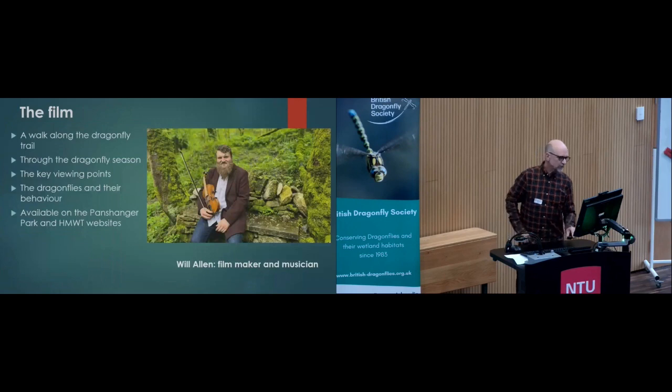So if we move on, I've got a few notes here. I just want to make sure I don't leave anything out. If we move on to the film itself, the film has been made by Will Allen, sitting here. Will, incidentally, sends his apologies for not being able to come, but Saturdays for him is his key day for making money. He's a musician, basically, so he's out playing gigs.